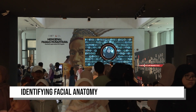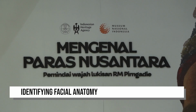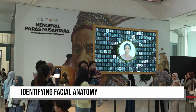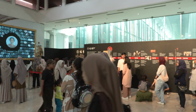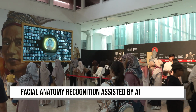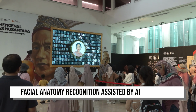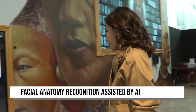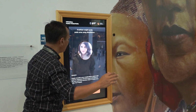Another interactive feature on display is Mengenal Paras Nusantara, or Discovering the Faces of Nusantara, where museum goers can identify their facial anatomy assisted by artificial intelligence and facial scanners. As written in its description, this free feature will provide information about origin, race, and ethnicity based on compatibility with 78 paintings by Raden Pirngadi from 1935.